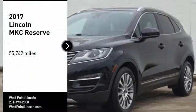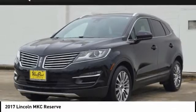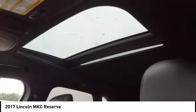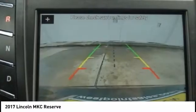Looking for the right vehicle? Check out the 2017 MKC. The Lincoln MKC is a stylish and nimble-handling luxury crossover vehicle. With a long list of standard features, the MKC is sure to please. The exterior and interior offer a contemporary look that is sure to turn some heads.